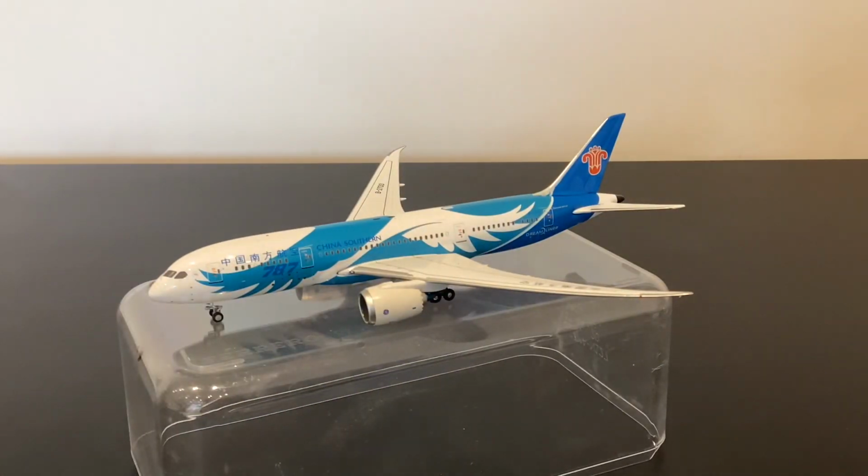And last up of the molds that I own for a 787-8, probably the best, is the 2013 wittywings mold. This mold hasn't got a lot of usage. It's very hard to find, so it's not like you're going to have a lot of these in your collection or going to see a lot of these around. But nonetheless, it was a very nice mold.